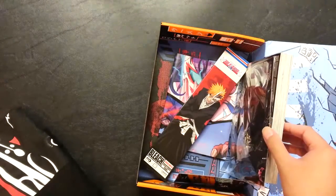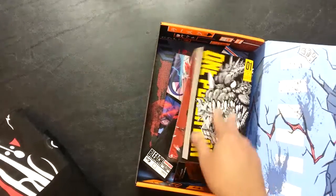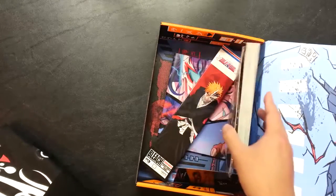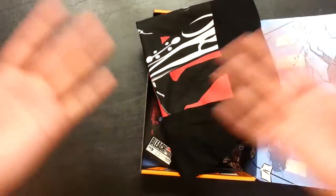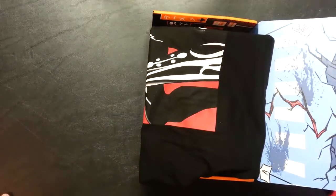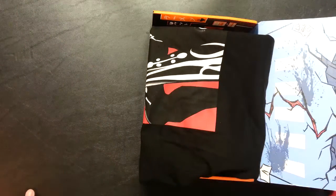Overall, I don't think this is a very impressive box. Well, the box art itself is impressive, but as far as the monthly box is concerned, I don't think a lot of people are going to be impressed with it. But it is now with the discount about $20 a month, so it's not too bad. You're not really throwing your money away. You're definitely getting your value for it, like more than whatever they say is the MSRP value of the box.